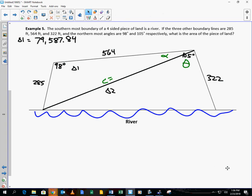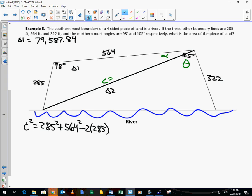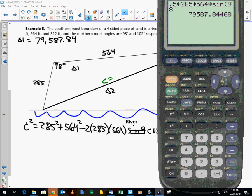I'll find C. How? Law of sines, awesome. Except you don't have an opposite side. Boom. Law of cosines. I know how to do that. I got C squared is equal to 285 squared plus 564 squared minus 2 times 285 times 564 times the cosine of 98 degrees. Is that the answer? Square root, and you get C.